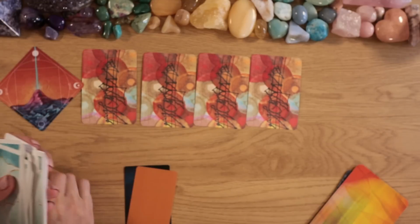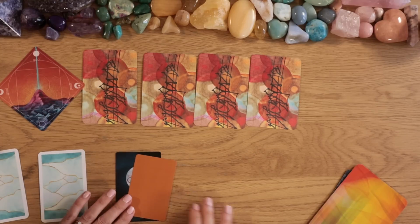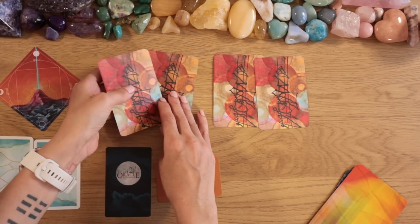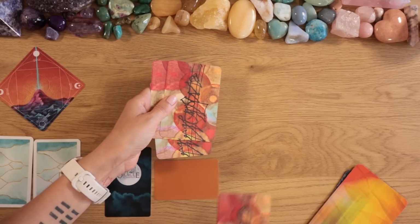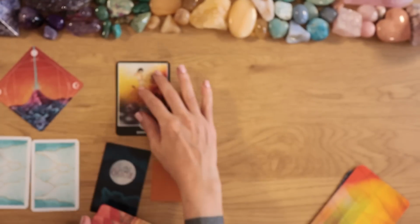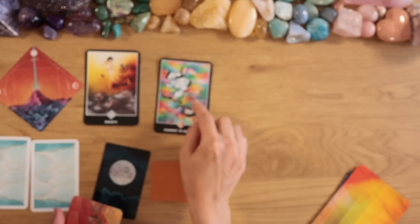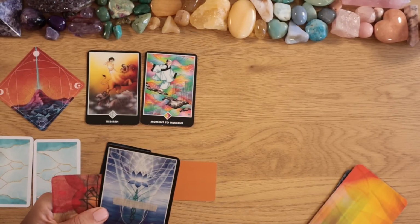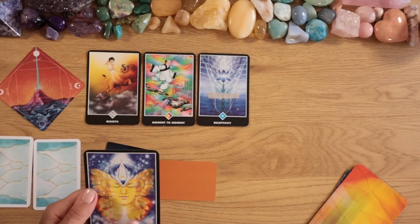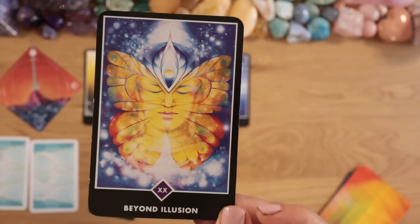Let's see what we have here for you. And then we have that card and the chakra card as well. I want to take them in order. So we're going to do it like this. Ten of Swords with rebirth. Two of Pentacles with moment to moment. We have the Queen of Cups with receptivity. And we have Judgment with beyond illusion.